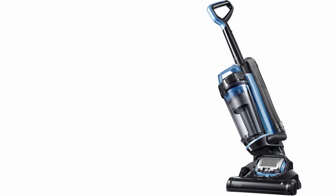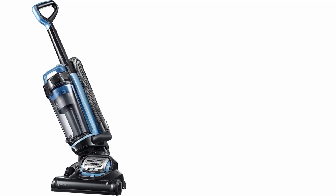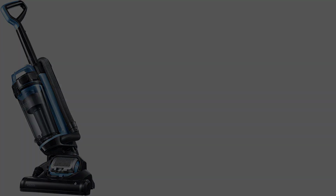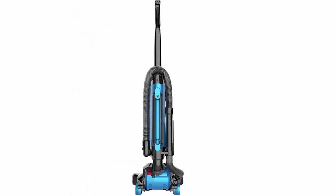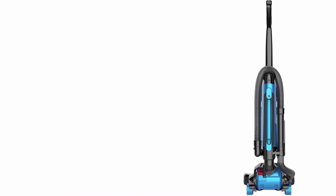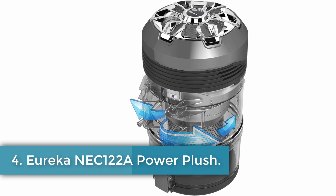Its powerful suction system is effective for picking up dust, dirt, and debris on both carpets and hard floors, while the bagless design ensures quick and simple maintenance. Ideal for small to medium-sized homes, this upright vacuum combines lightweight construction with practical performance for hassle-free cleaning. Number 4. Eureka NEC 122A Power Plush.